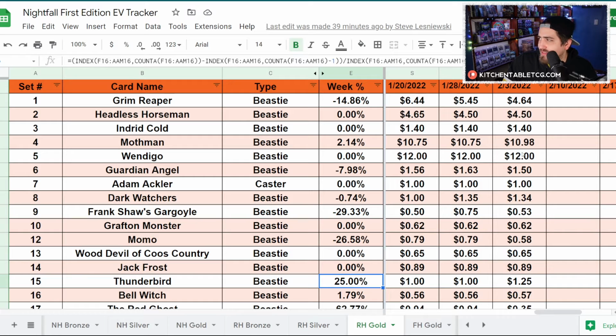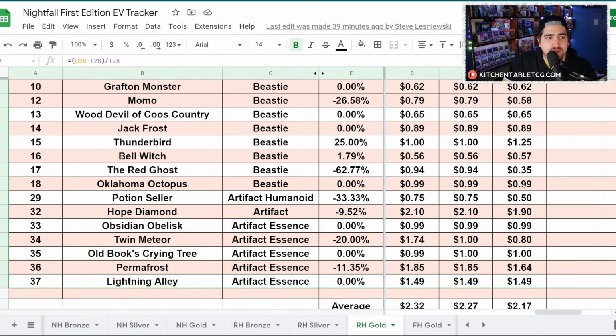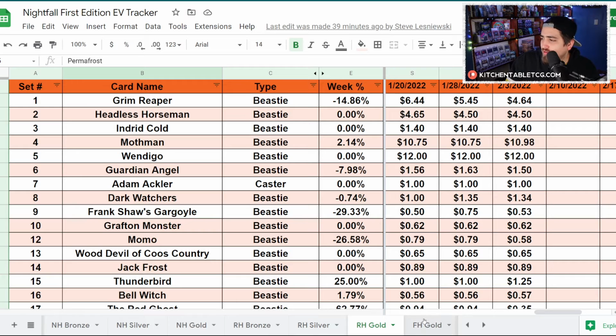Your Mothman is sitting at $10. Your Wendigo is at $12. All in all, we are down 4% on the reverse hollow. Even some of these things, like Permafrost, is one that people keep talking about, that they never pull. That one's trending down a little bit. But reverse hollows aren't really where the spice is.